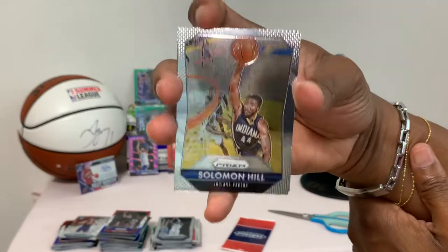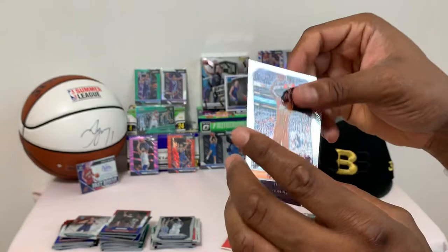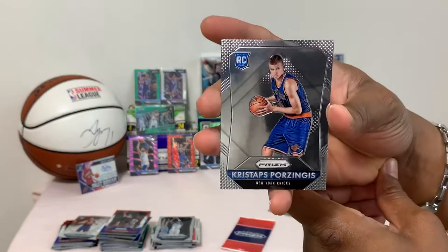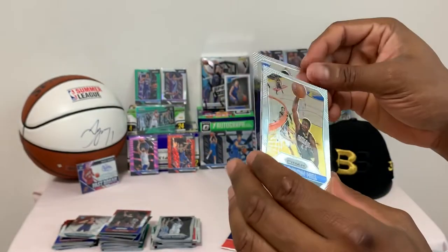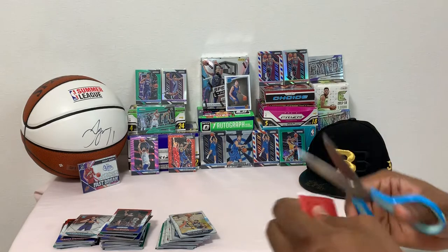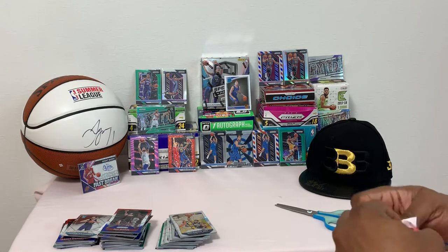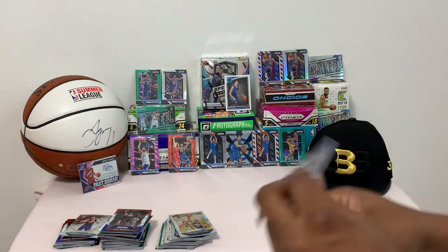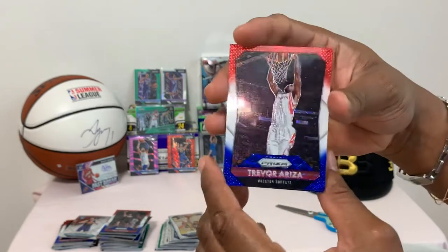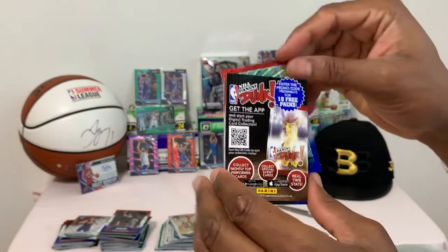Next up, Solomon Hill. T.J. Warren, Mr. Rick Smith, Kristaps Porzingis, rookie of Kristaps Porzingis. Nice. I'll take that. I guess that's the hit of these six packs. Kristaps Porzingis. He has been traded to the Mavericks. Blake Griffin, red, white, and blue. Trevor Ariza, rookie of Mr. Holmes. And there you have it.